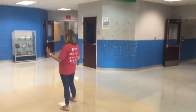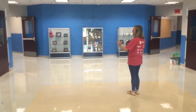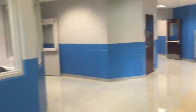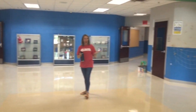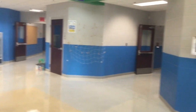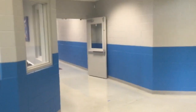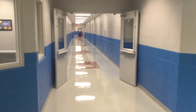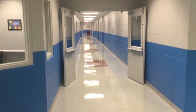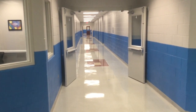This is our front foyer area. If you stand here, we have multiple hallways that have multiple classrooms, and there's also different things in the hallway. If we go to my left, this hallway is where our library and our gym are located. So at this time, we're gonna take a tour down this hallway.